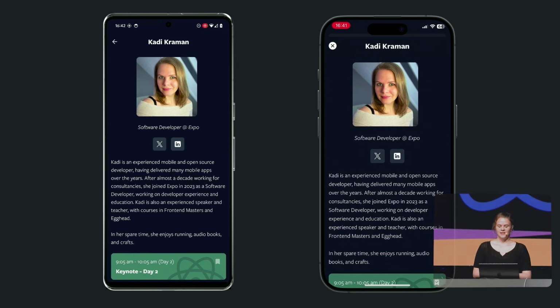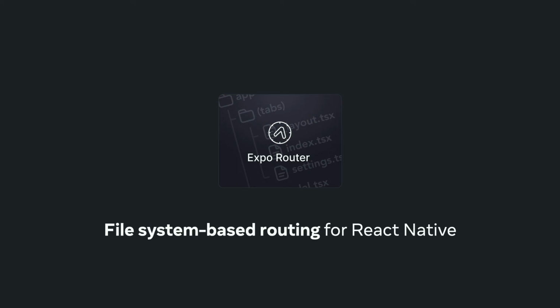Our solution to this is Expo Router, which brings file system-based routing to React Native. I'm sure most of you are already familiar with file system-based routing, as there are several frameworks and established patterns already on the web. Let me show you how we made this work in React Native.